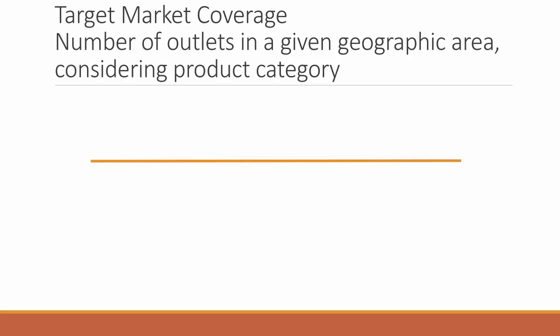So one thing you have to consider within target market coverage is, first, how far are people willing to travel for your product or service? And then secondly, how many outlets you would consider having in that geographic area. For example, intensive distribution means that in that given geographic area, you would offer your product available in many outlets. Convenience products are typically distributed intensively.